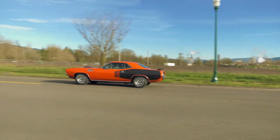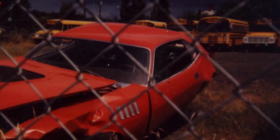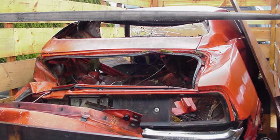It was a friend of mine down in Medford who had the car. The car was wrecked back in 1981 and it was left to be picked apart, so everything good was taken off of it. So we bought the car for 50 grand. Everything was in a manure trailer that went with the trailer.